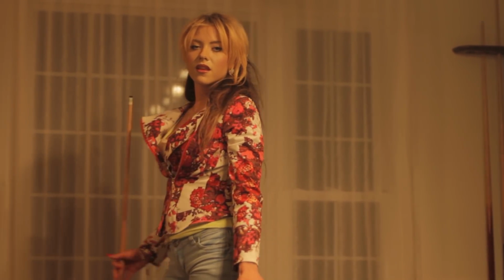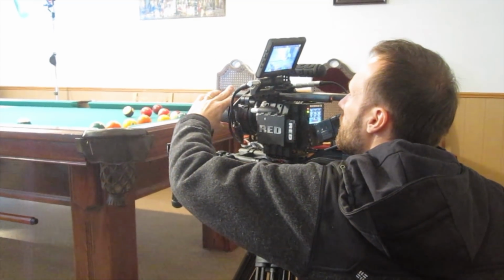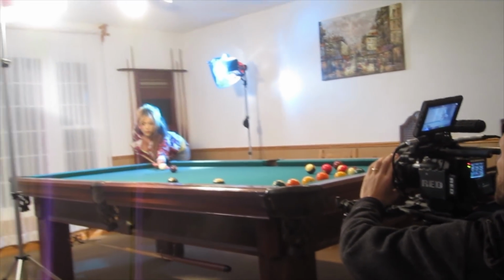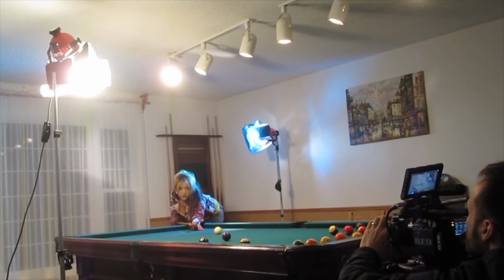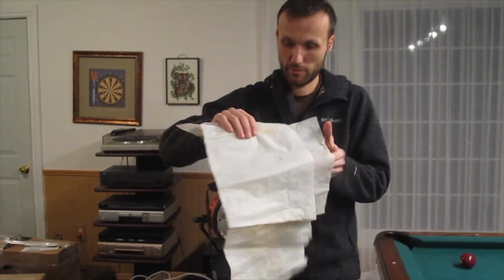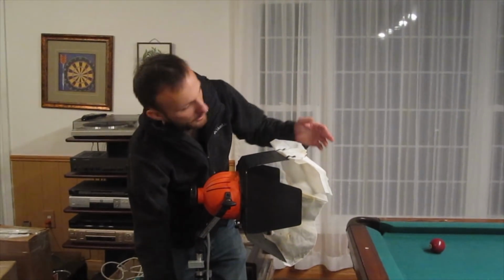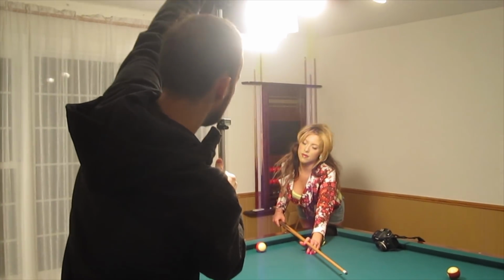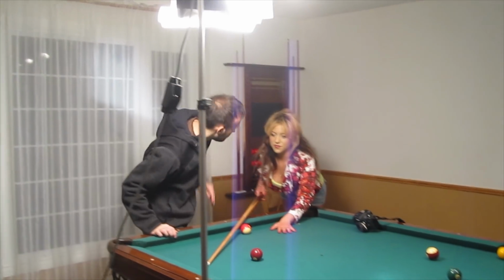Then the next thing I do is set up the lights. I was of course very limited because of the size of the room itself. I had to put the lights really close to the actor, which is not ideal, but I somehow managed to make it work here. My first light is this 1000 watt tungsten light, and I put a little diffusion paper over it to soften the shadows a little bit. I point it straight onto my actor's face, so it creates a little shadow under her chin and nose.